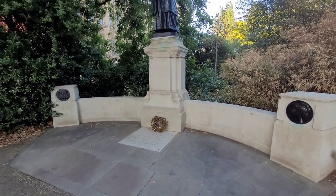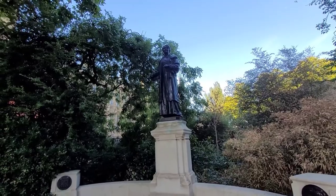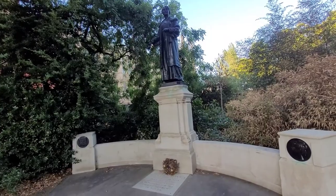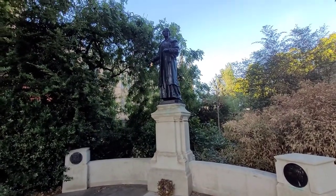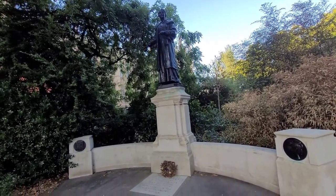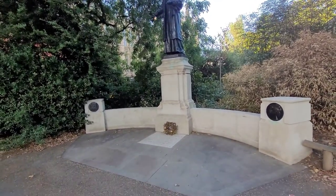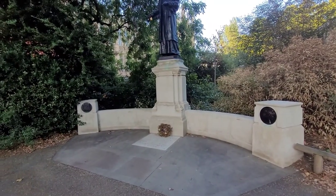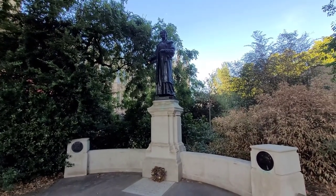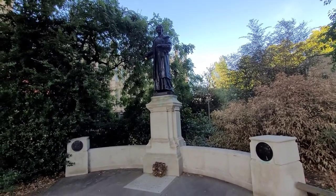This statue was unveiled in 1930 by the Prime Minister Stanley Baldwin, who was famously vehemently opposed to the voting rights of women. Didn't really want women to be enfranchised and have a political voice. And interestingly, officers of the Metropolitan Police, who were musically gifted, asked to play at the unveiling of this statue, and many of them had been involved in the arresting of suffragettes at their many demonstrations.